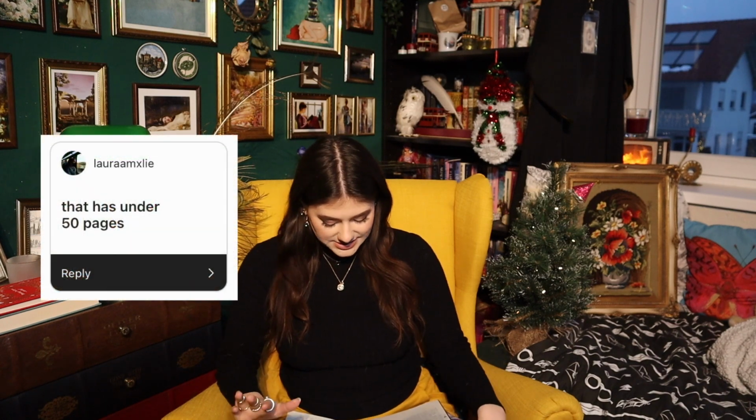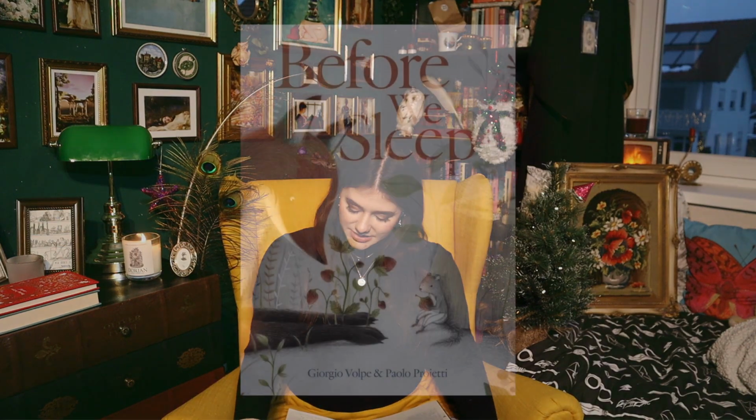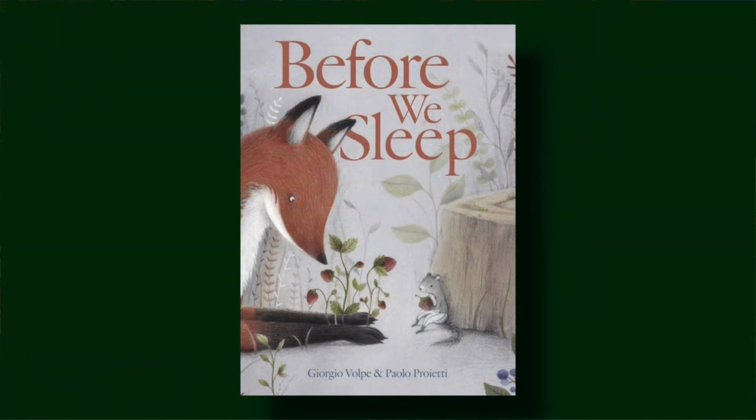Show me a book that has under 50 pages. This is pretty easy because I recently read one that is meant for kids. I actually listened to it and I think the audiobook was like 4 minutes, and this book had 28 pages, and it's Before We Sleep by Paolo, and I'm not going to say his last name because I'm so gonna botch it, but you'll see it on the screen.